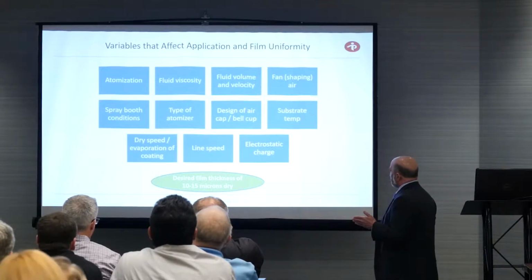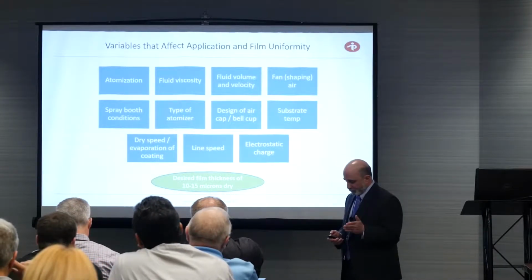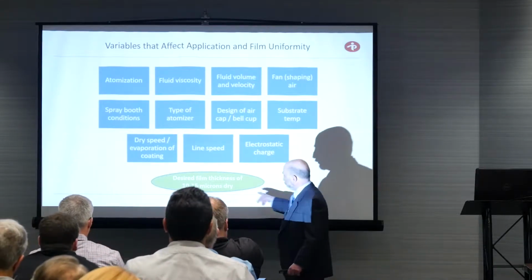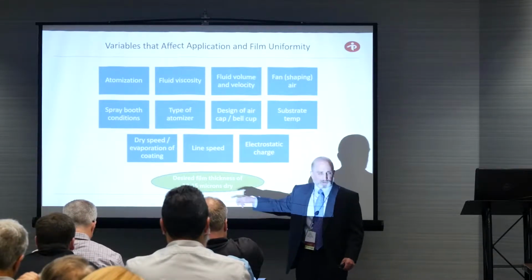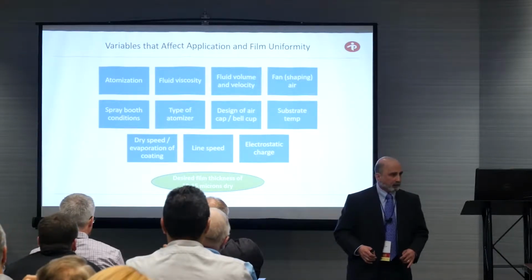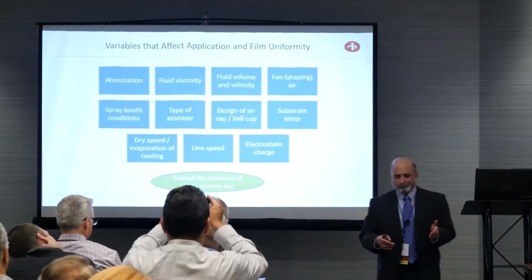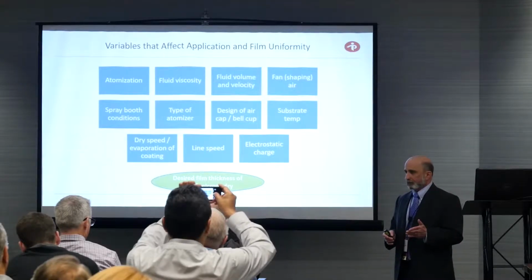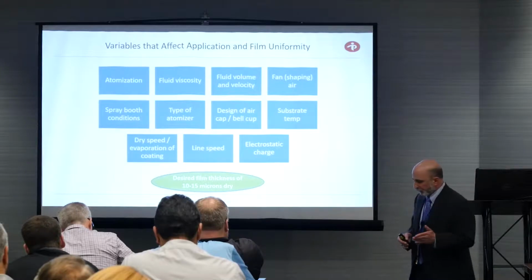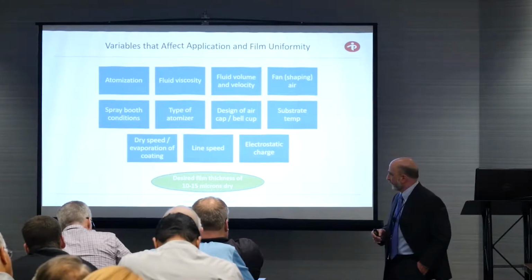If you talk about everything that affects application, let's start by saying what we're really looking for in glass coatings: 10 to 15 microns dry. Depending on the solids of your coating, you're typically going to be at about 30 to 35 microns wet. But you're looking at 10 to 15 microns dry, that's what you want.